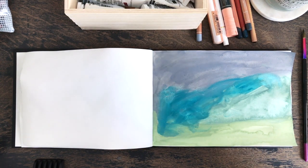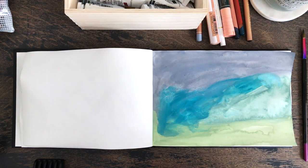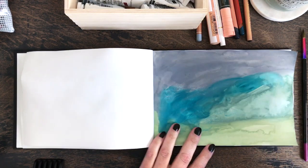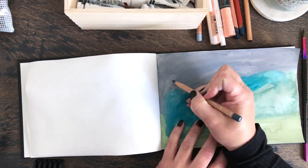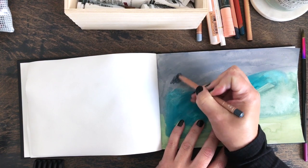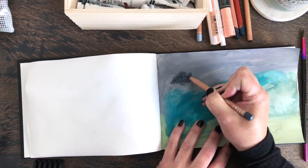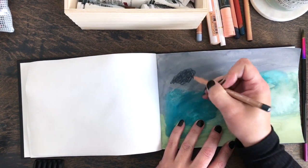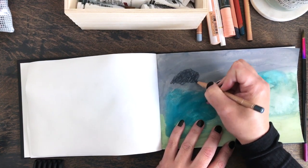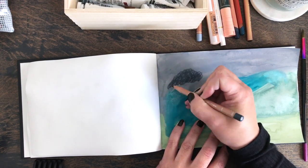I may add some more paint as well, but I'm thinking at the moment, should we grab the Payne's Grey? Let's do something in Payne's Grey. It feels good over the top of the gouache. I kind of feel like it's laying down more heavily, like it's kind of thicker. I don't know whether that's actually the case. I think it is, though.